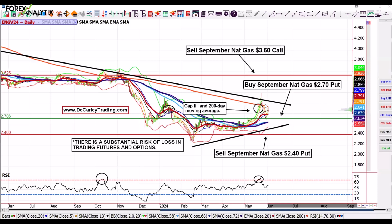You can see that we're basically giving ourselves $1 to be wrong. And $1 in nat gas is quite a bit. So don't try this at home. As George says, that's true. Work with a professional.